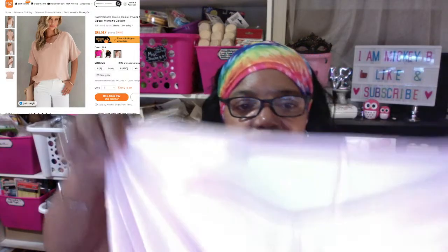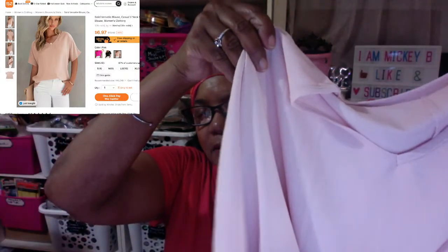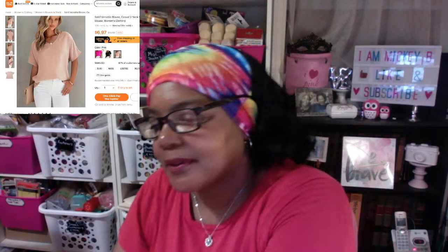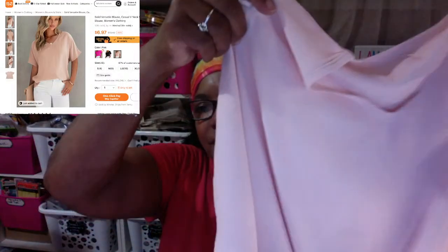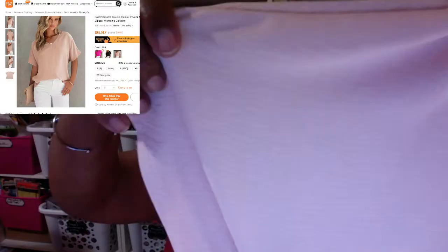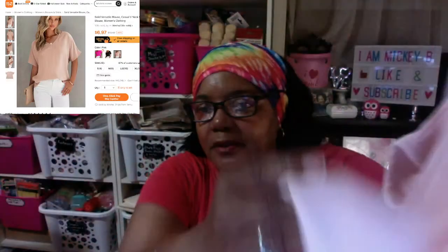You can dress it up or down. I got it in this color. I thought it was a nice color. What do they call this color? They call this pink. Really? This is more like a peach. I can't even say it's a light pink. I don't know what it's looking like for you guys, but it's more like a peach color. It's not pink. Even in this picture on the screen, it looks peach to me.